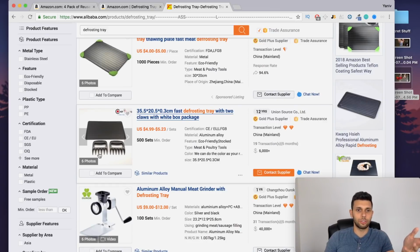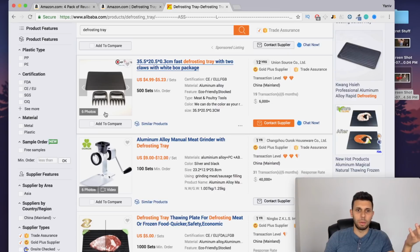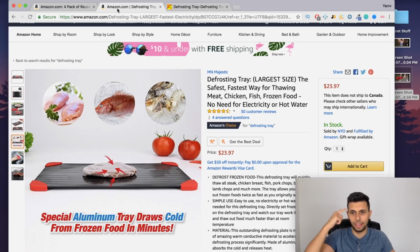Like I said, in this situation he has meat claws with it. I don't know exactly why, but maybe people want meat claws with it. Anyways, guys, the point is the only thing stopping you is what you can think of to add to the product to make it better. This niche is not competitive, and there are tons of niches like this.